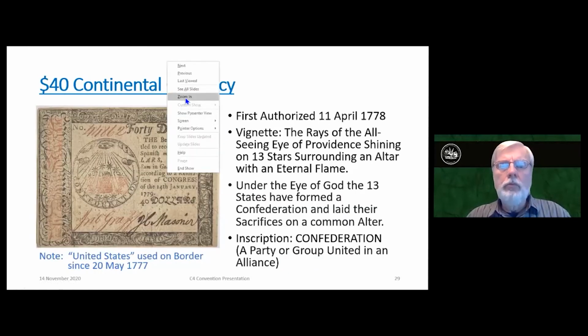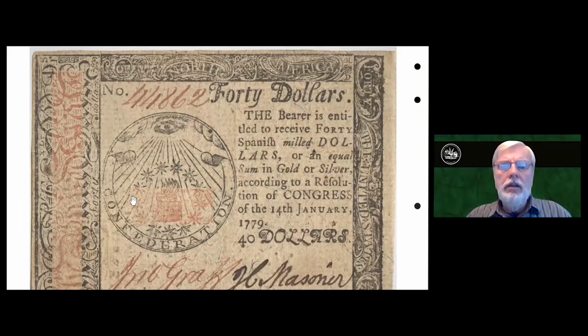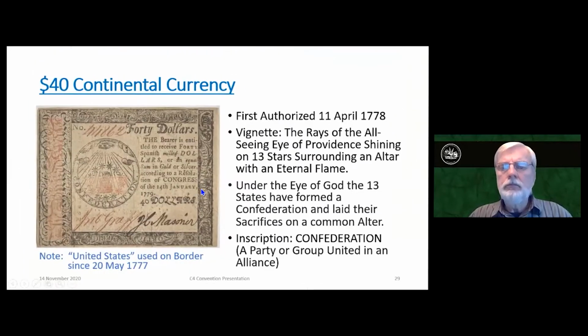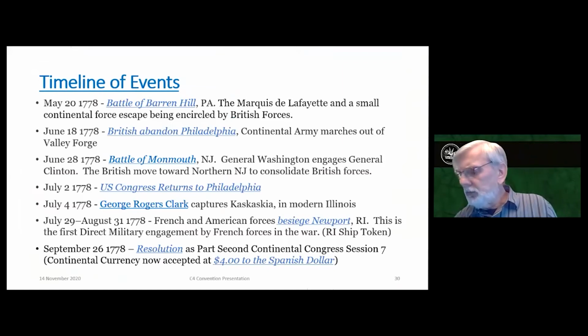I'll just do that once again, to zoom in on that. The eye of God, the 13 stars, the altar, and the eternal flame. So that was the only new issue that was added at that point. Now let's go on to another issue here.